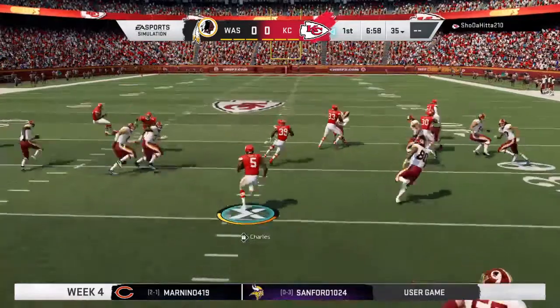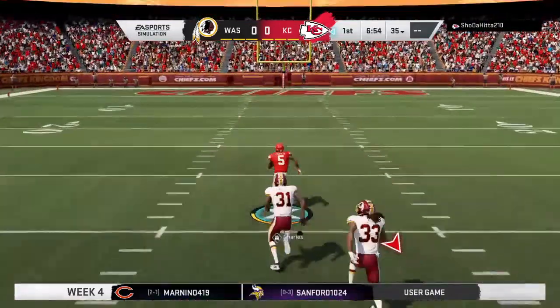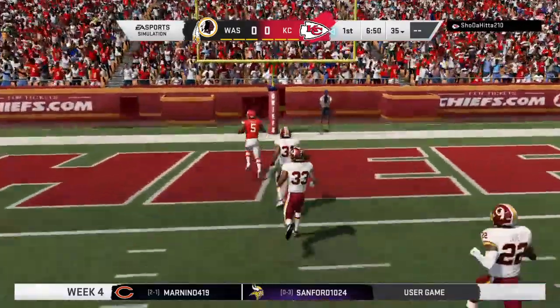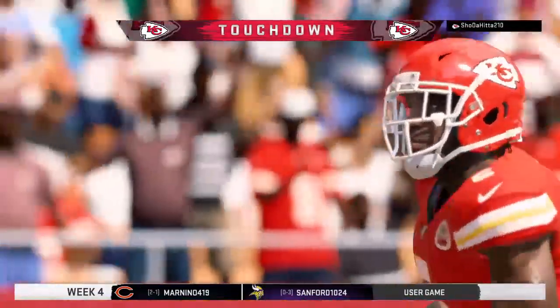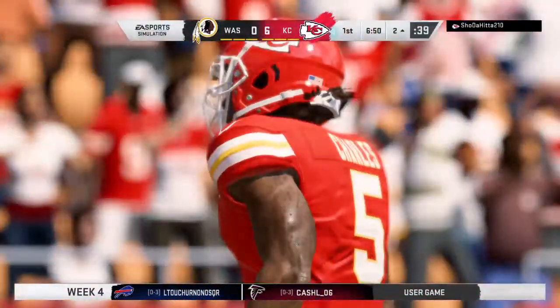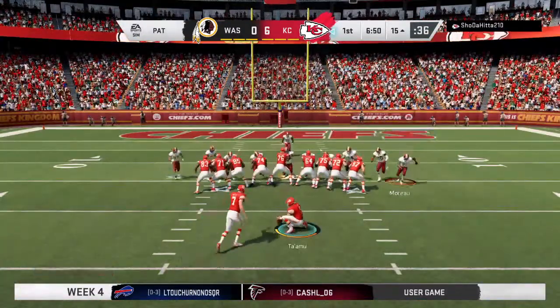This will be taken in at the 1. And now nothing but green ahead of him. He's at the 30, 20. And all the way in for a Kansas City touchdown. That'll go down as a 99-yard kick return as his guys are able to strike first here in this opening quarter.